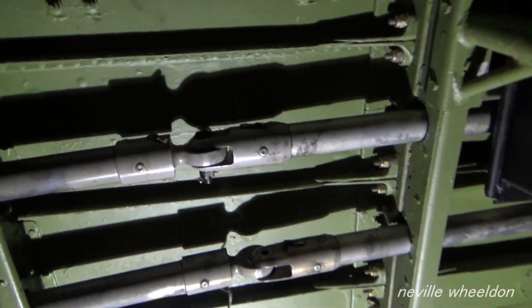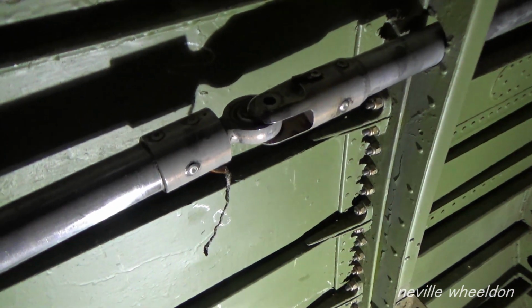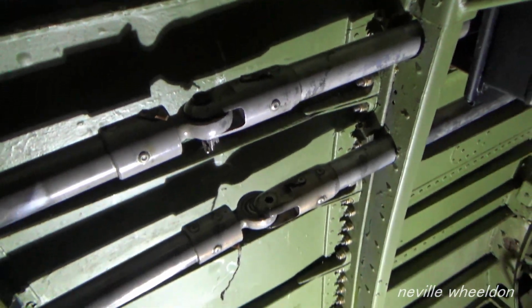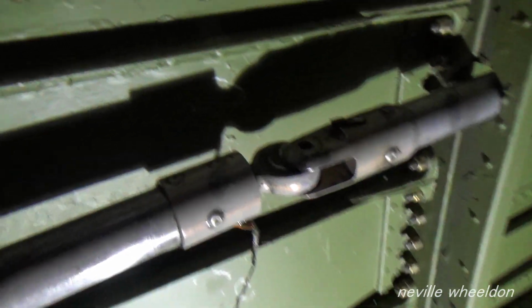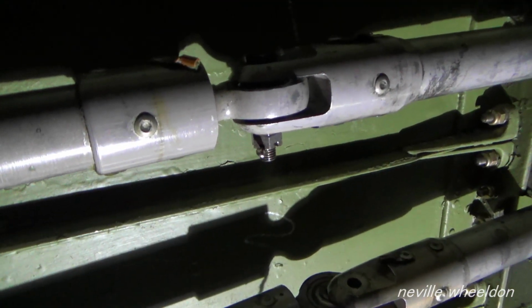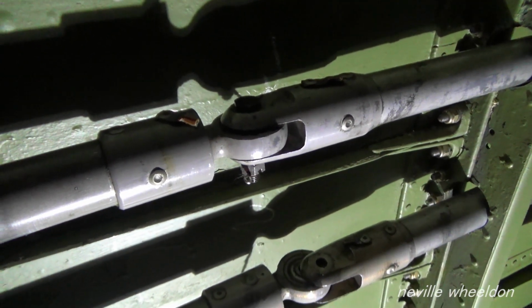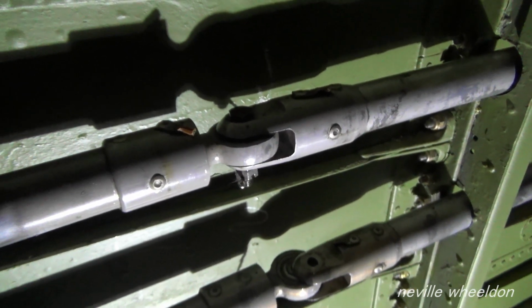Hi, Nev. This is the control rod connections for the elevator and rudder at the transportation joint. I've disconnected the elevator one, and I'm just about to remove the split pin to take out the bolt that holds the rudder control rods together at the eye end.